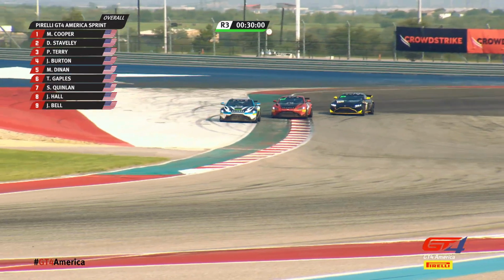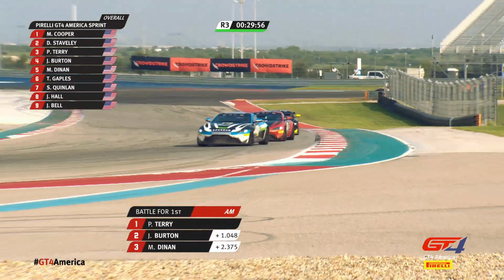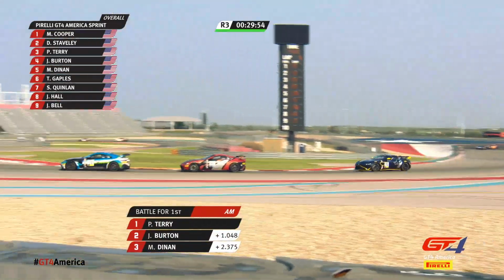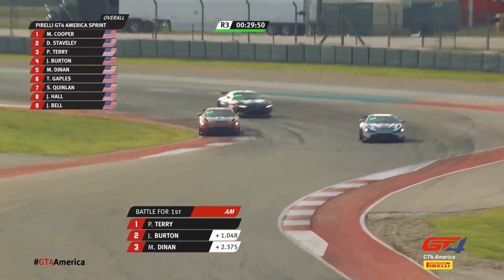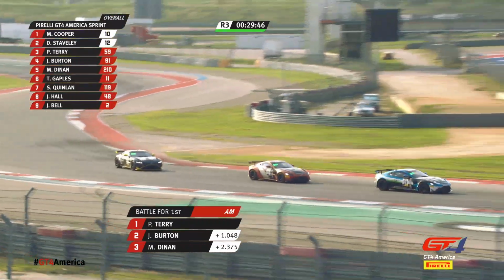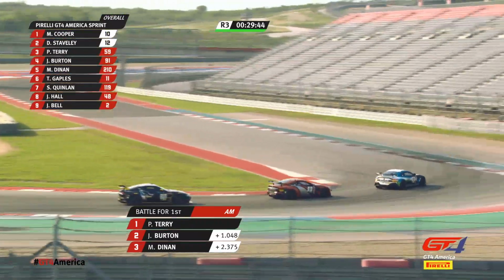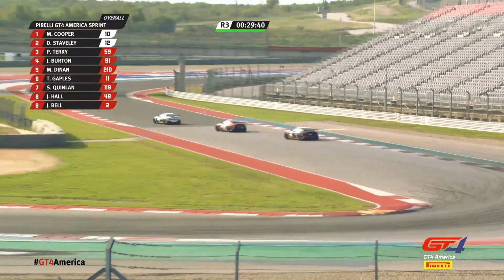Right at the end there, Burton just opened it up a little bit. They certainly don't want to touch each other. Certainly make a great ad for Aston Martin Racing, looking at these three duking it out for the lead. Terry was way wide there, but he was able to carry some speed in doing so, didn't he? I think all three of them had every inch of the racetrack covered there. I think you're absolutely right.